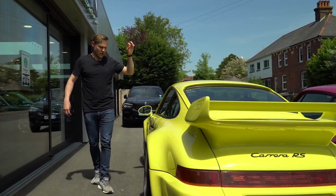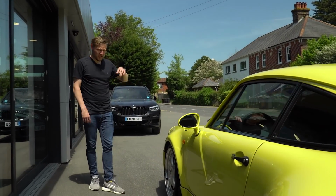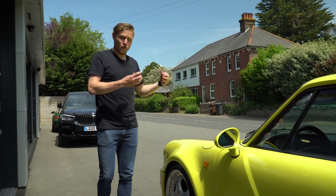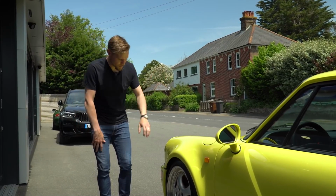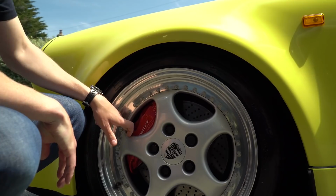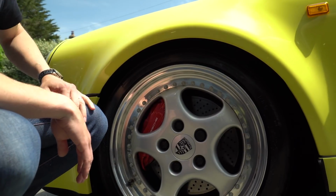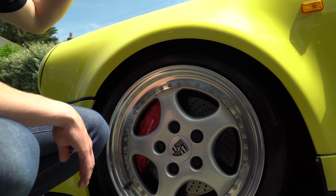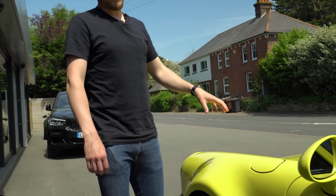I want to stay with chassis. We'll start at the front. As I mentioned, the RS 3.8 is turbo bodied. On the front axle, it also carries over a lot of the 964 Turbo 3.6's spec, including the brakes, 322mm drilled and vented discs on the front, 299mm on the back. It's got the turbo suspension. They are Bilstein dampers, stiffened though, of course, for the RS 3.8.